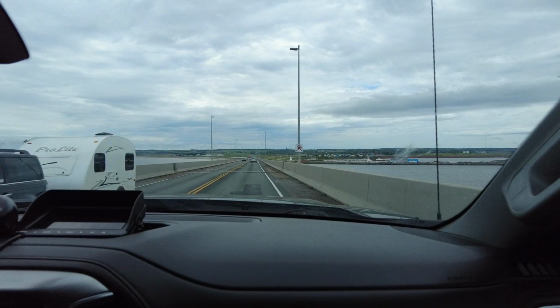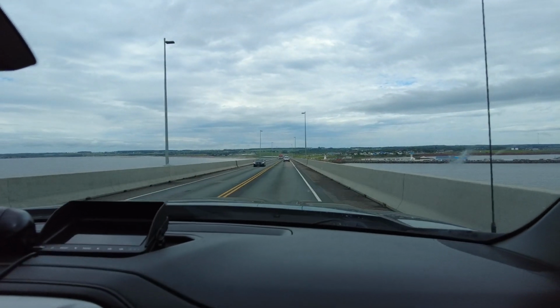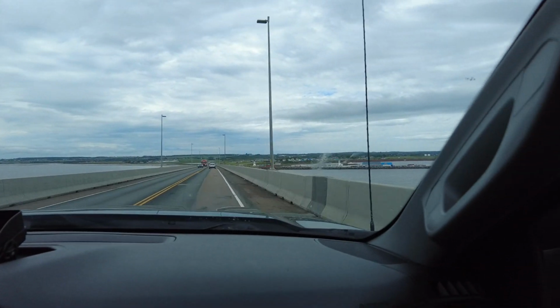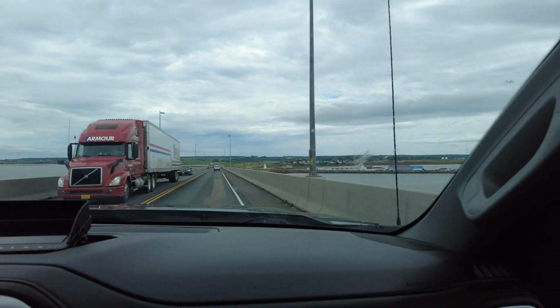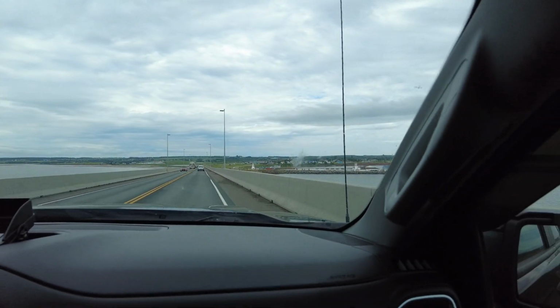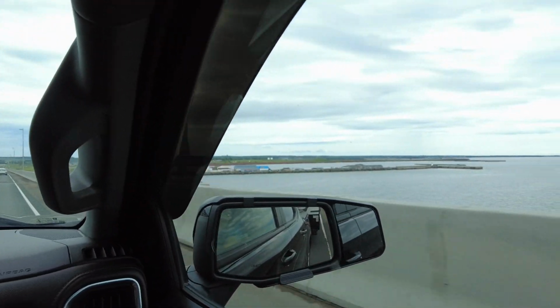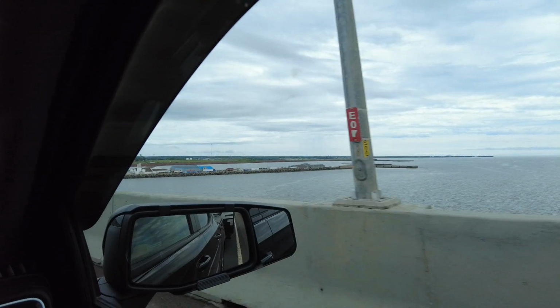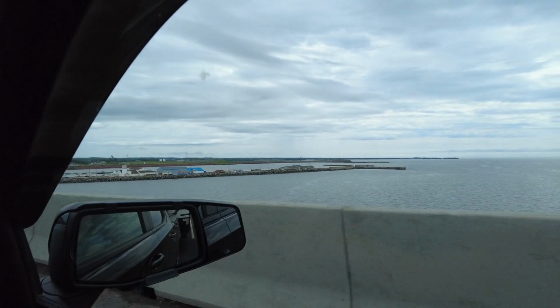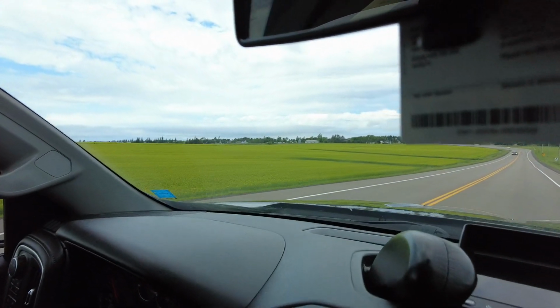Just coming off the Confederation Bridge onto PEI, Prince Edward Island, and we're happy. The last time we were here was last year, so it's always nice. It's our favorite area to come, and we want to show everybody some really cool stuff while we're here.